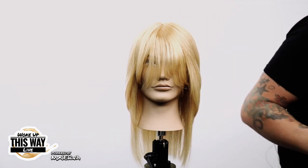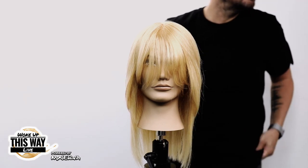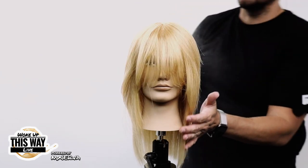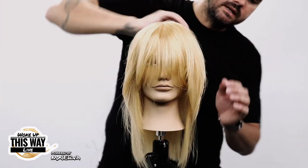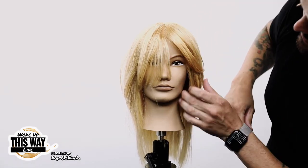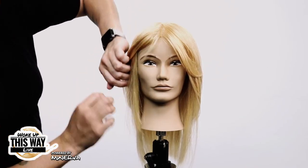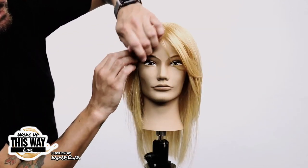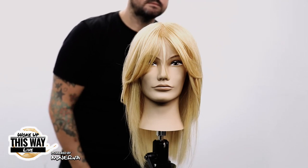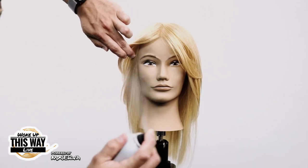All right, now we're going to go in with texture spray. Texture. Now I got the texture spray in there. Now I can kind of mess it up just a little bit. That curtain fringe going. That looks nice. And then, obviously, a little hairspray will hold the rest of the pieces.